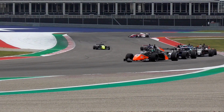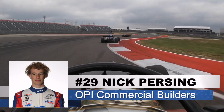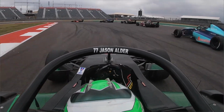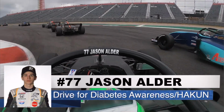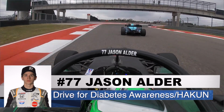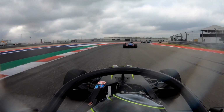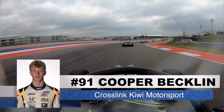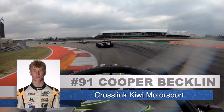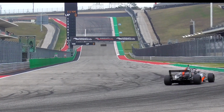And then it looks like Ryan Yardley with Oliver Westling right behind him. We ride with Nick Pershing, the Californian, as he follows his teammate down into turn number 15. Jason Alder making a move on Oliver Westling at turn 15, not able to close the deal as he falls back in single file. That battle for 5th and 6th position. Now Cooper Becklin in the number 91, the Oregon native, down into turn 19, the penultimate corner on this racetrack, as they head through single file down toward turn number 20 to complete race lap number 1.